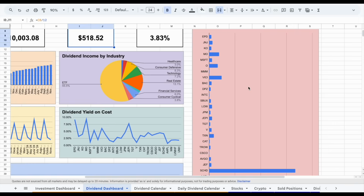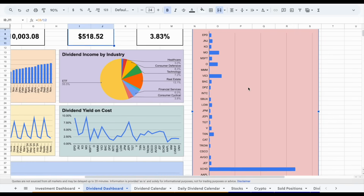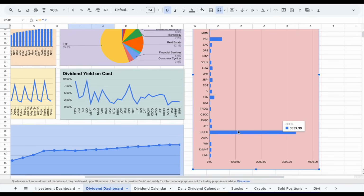And if we zoom out just a little bit, come over here, we can see exactly how much dividend income each stock is paying me. Here's some big payers. We have Altria paying around $387, Vici around $483, then the big one, SCHD, currently paying me on average about $3,340 every single year in dividend income.